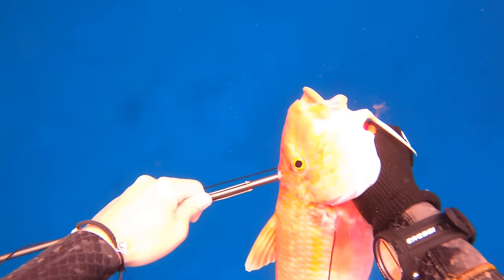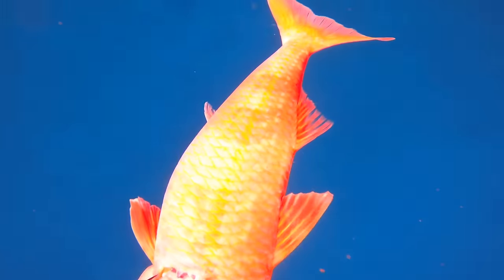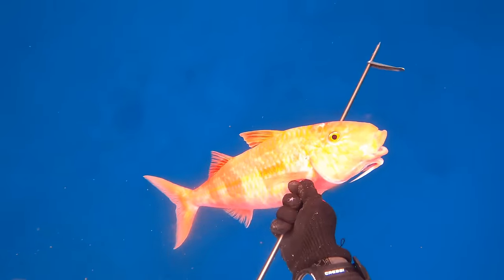But yeah, that was my second to last fish of the dive. I shot one more smaller, decent sized uku after this, but my camera was already dead, so unfortunately I didn't get any footage of it. But yeah, super action packed dive. Also got some nice fish on the rods, which is pretty sick. But yeah, couldn't really ask for a better day out on the water.